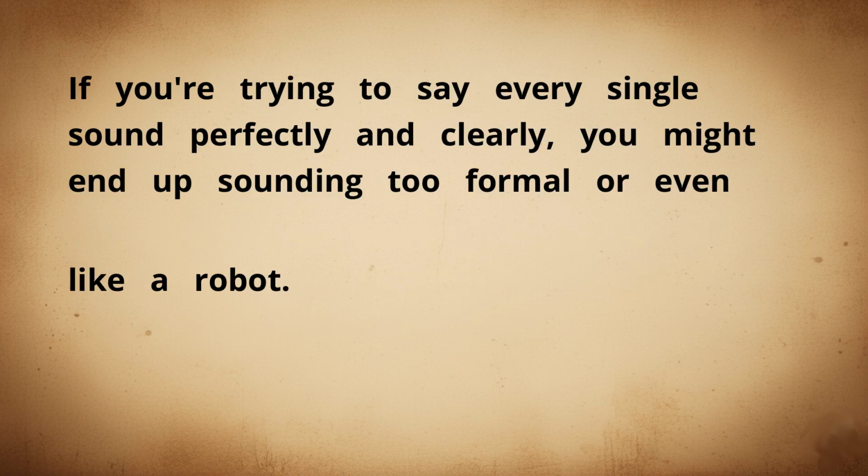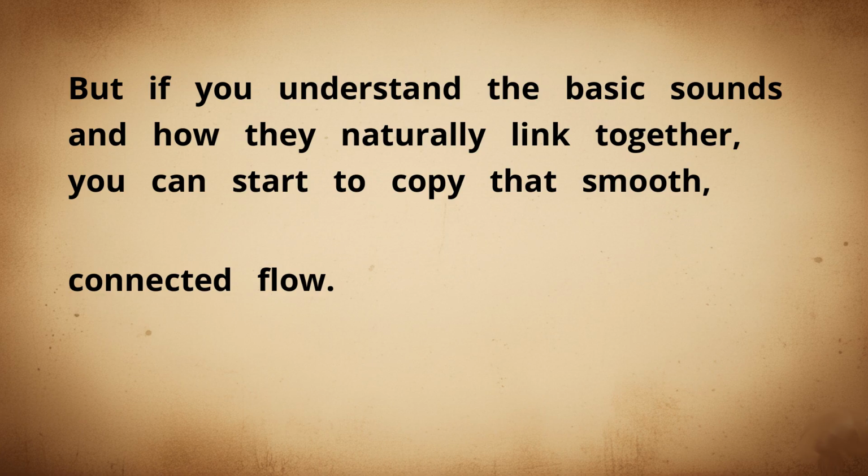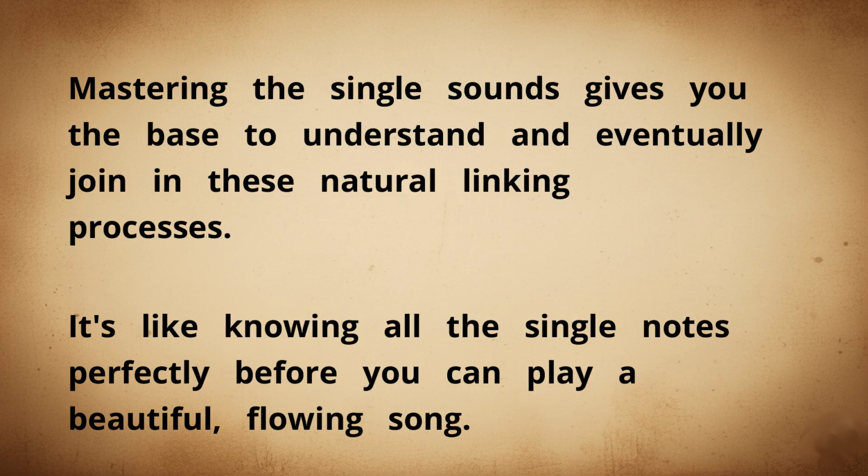If you're trying to say every single sound perfectly and clearly, you might end up sounding too formal or even like a robot. But if you understand the basic sounds and how they naturally link together, you can start to copy that smooth, connected flow. Mastering the single sounds gives you the base to understand and eventually join in these natural linking processes. It's like knowing all the single notes perfectly before you can play a beautiful, flowing song.